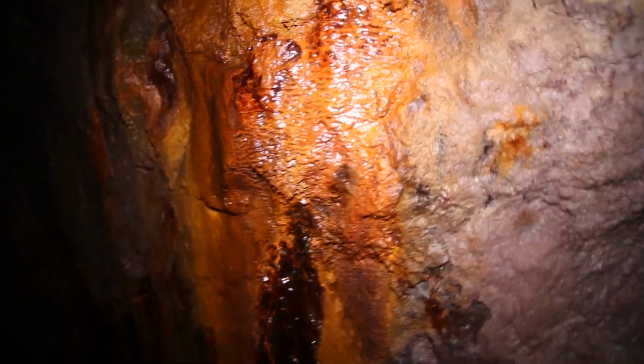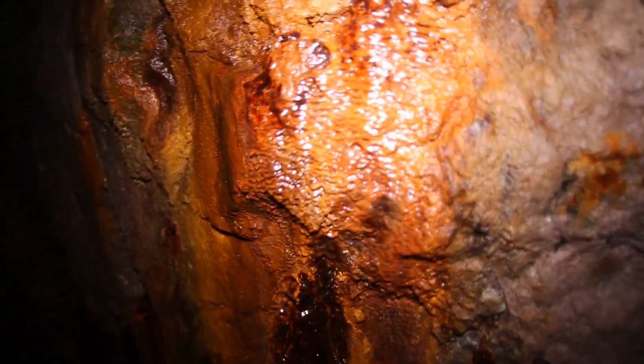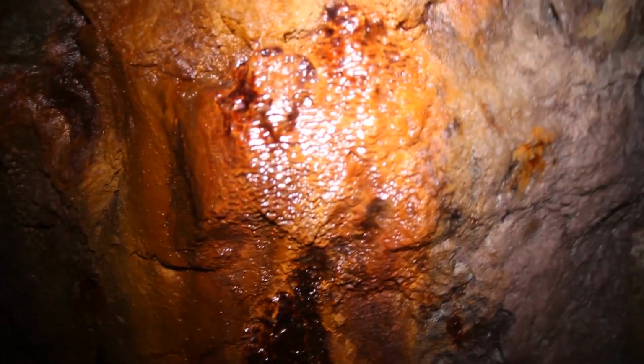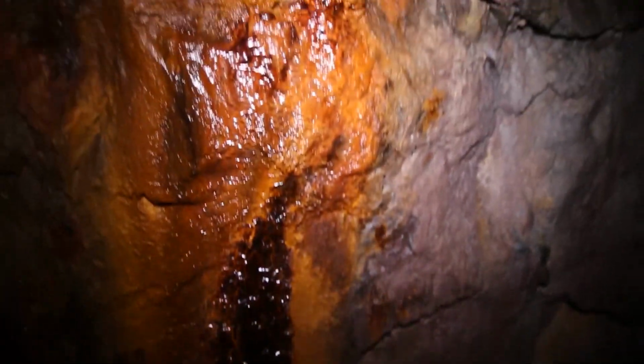So these mines are from the early 1920s. And so these little formations you see on the wall, this is about 100 years of the minerals coming out of the wall and creating these weird wave type formations. You see a lot of that in abandoned mines.